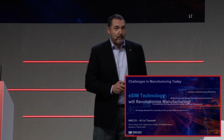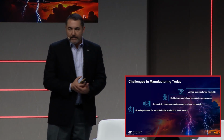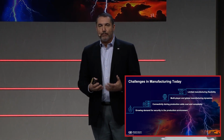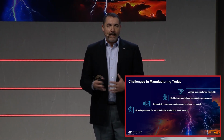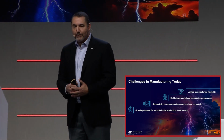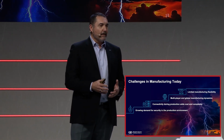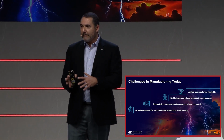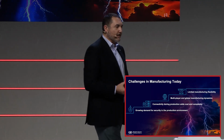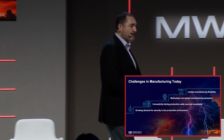Okay, let's move on. The challenges. There's a multitude of challenges in manufacturing associated with efficiency. It's typically pretty rigid controls. Add into that globalization, the need for multiple manufacturing plants in multiple countries. We're going to focus on 2 areas: the connectivity within the manufacturing infrastructure, and then the connectivity enablement of the devices being connected. So let's start with the first one.